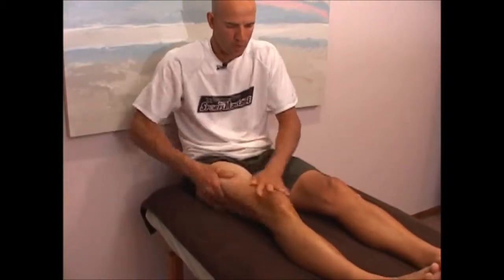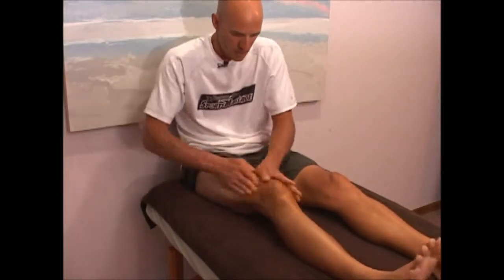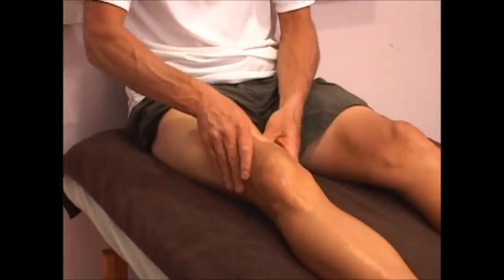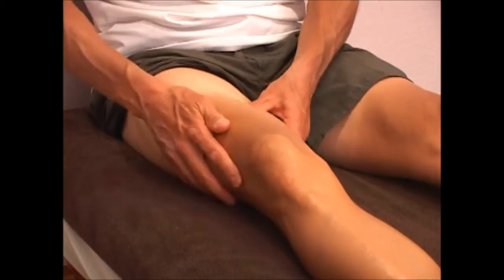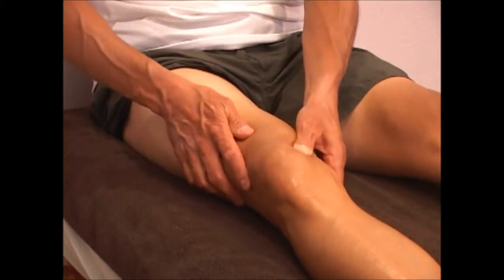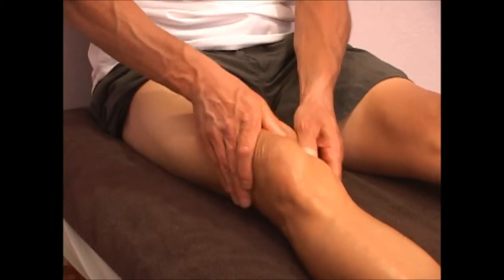And we're going to start with the quadriceps femoris. Once the tissue warms up, I'm going to begin with the vastus medialis. I'm working thumb over thumb. And I like to trace that border of the muscle. And you'll be able to feel that. It's a nice teardrop shape, with the teardrop being closer to the upper part of the body, coming down, meeting the knee.